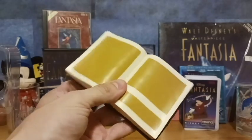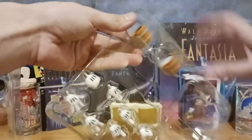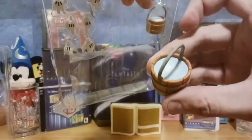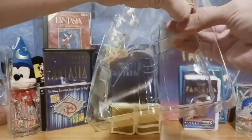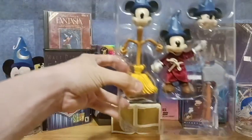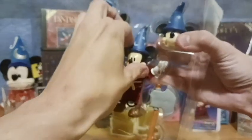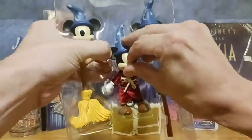Yeah, really, really cool book. There we go. Set the book there. Let's get the pails of water out. It's kind of cool they actually have the water in there. It doesn't fall out. I think that'd be kind of interesting, but asking for too much. Okay. I'm not going to bring out the hands, so let's just go ahead and get everything else out from the Super 7 Ultimates Mickey Mouse Sorcerer's Apprentice Fantasia figure.